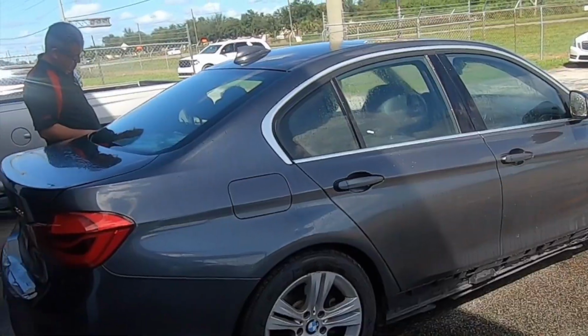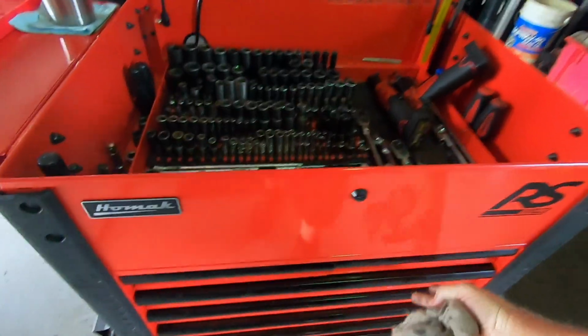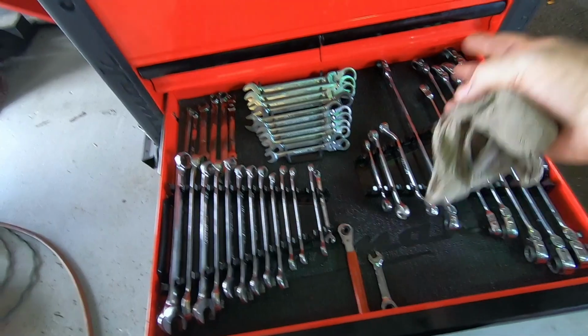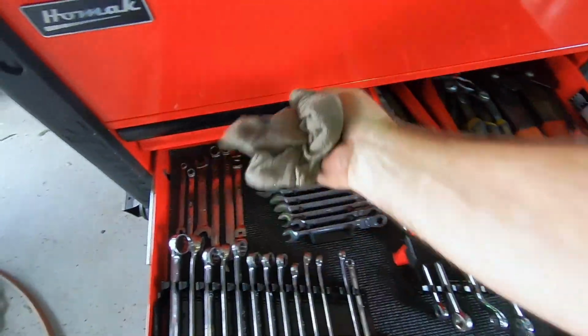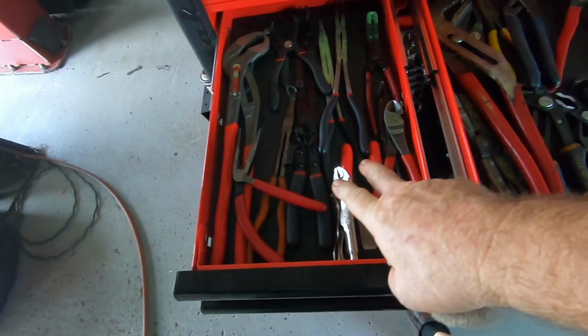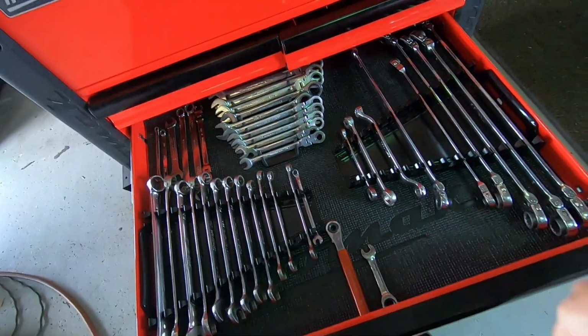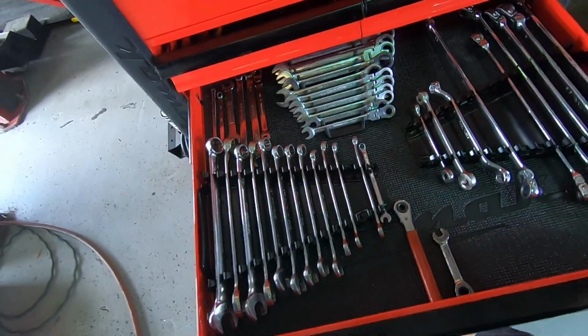The rocker's missing. Another thing I did this week was I moved my wrenches to this drawer because the two small drawers were annoying me, the way my wrenches were crammed in. I moved my pliers up here, put the ones I use the most in this drawer and the ones I use second in that drawer. And then I moved my wrenches down here so that it can be a little bit more organized.